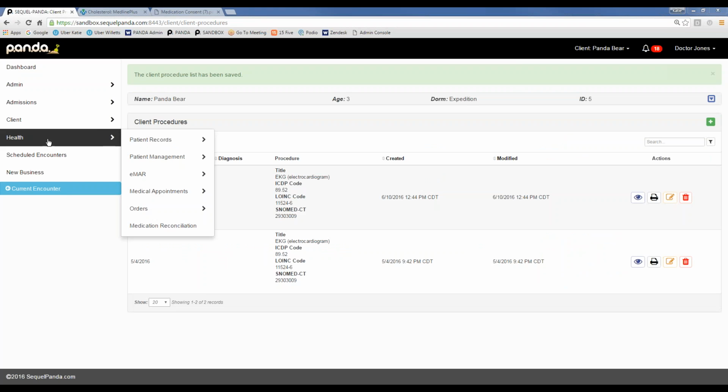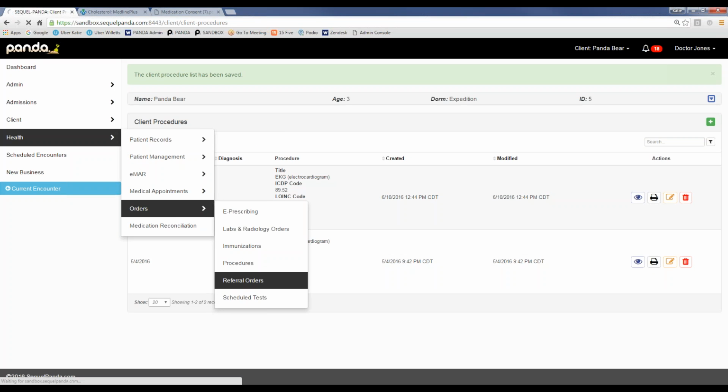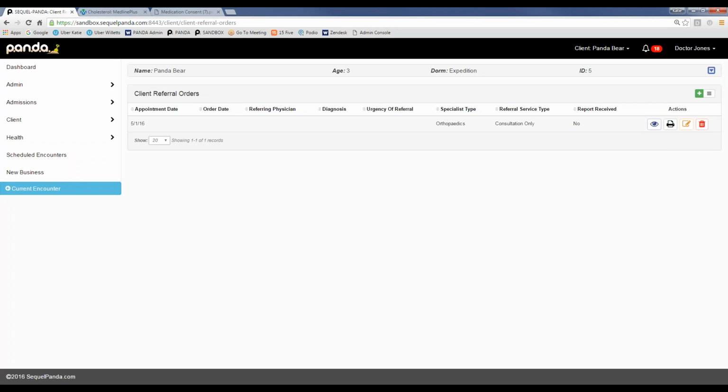All right, I'm in the last section. I know you guys are thinking, thank goodness. Referral orders. So referral orders is definitely really important that we're entering all referrals into Panda.